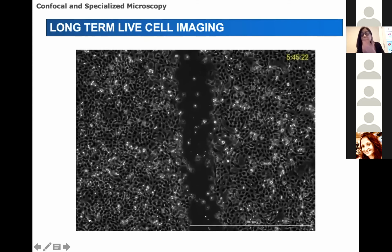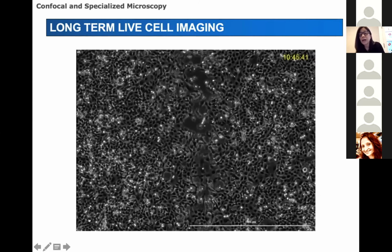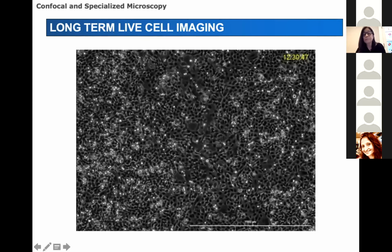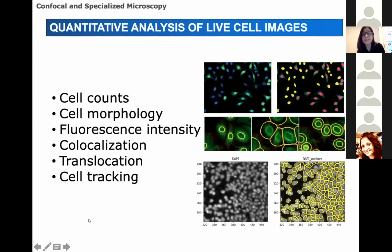They obtain these images at 15 seconds over the course of 12.5 hours using high contrast imaging. Okay, that's it again. And of course, it's not just acquiring the images, it's quantitative analysis. So we have software in the system to do cell counts, to quantitate cell counts and morphology, to quantitate fluorescence intensity and co-localization, and to track particle movement and cellular movement.